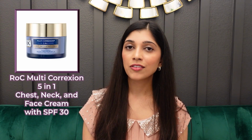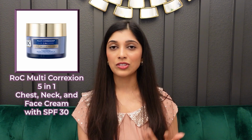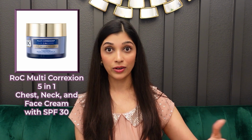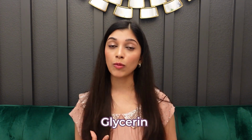The first product is the Rock Multi-Correction 5-in-1 Chest, Neck, and Face Moisturizer Cream with SPF 30. So I like this one because it contains sunscreen as well, which obviously is like the most important cream you can wear on your face, neck, or chest, or really anywhere. This is a pretty affordable cream at about $30 and has a trademark peptide called Hexyl R Complex plus vitamin C. It also contains glycerin, which is very helpful for hydration.